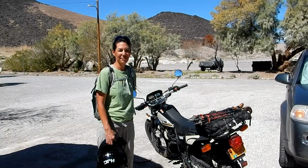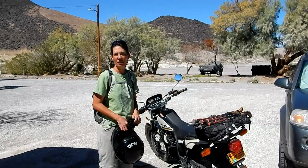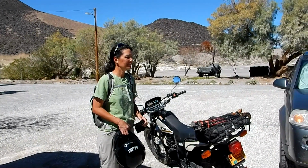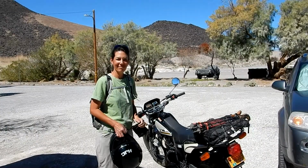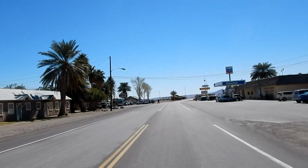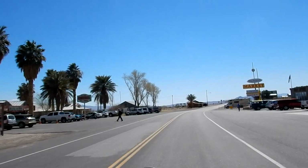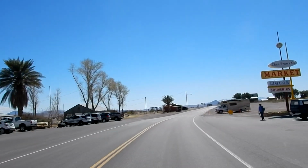We got to go down the highway for about maybe 10 miles, and then we're going to go across the dirt for about another 5 miles, and we'll be where we're trying to get to. Here's the wonderful town of Shoshone. There's the crowbar.